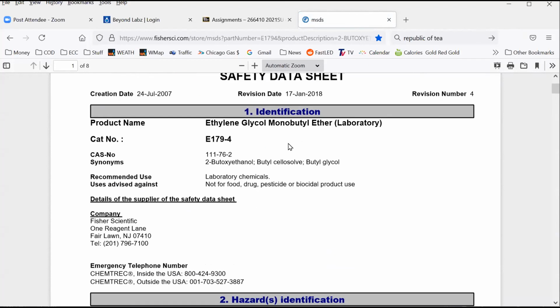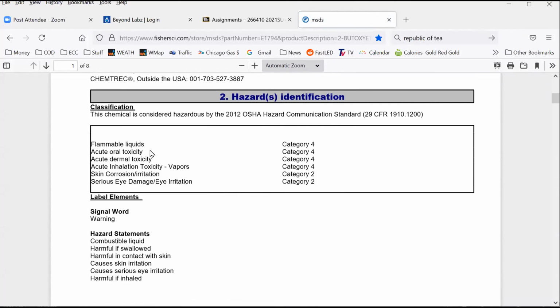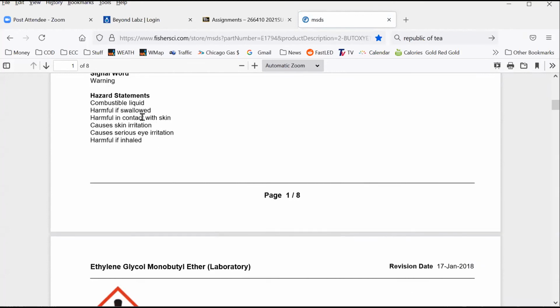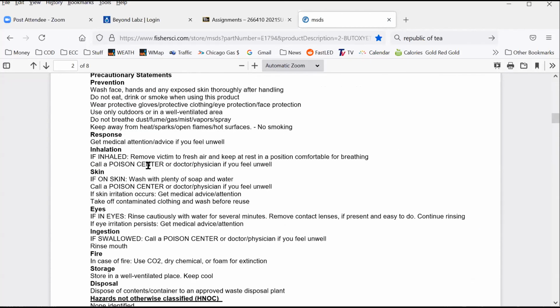And here it gives you the names of that. I typed in 2-butoxyethanol, and another name is here. And then hazards. Notice flammable, not that bad. And skin corrosion. And things to do if you get it on you. If you inhale it, call a poison center.